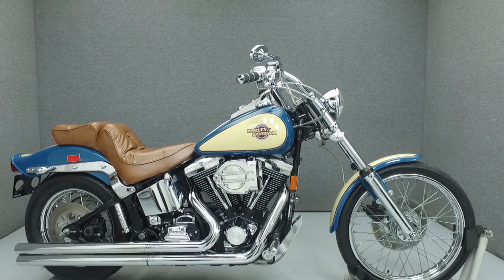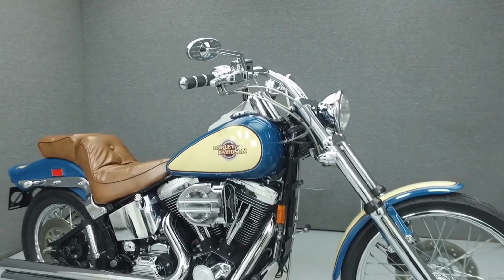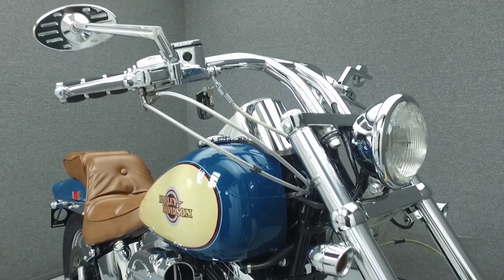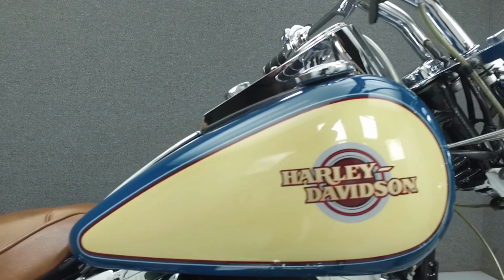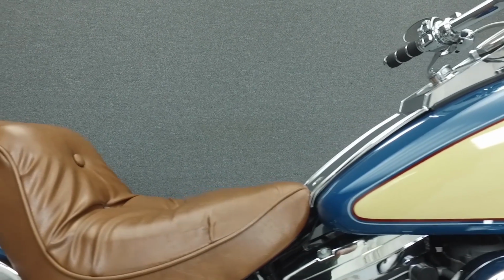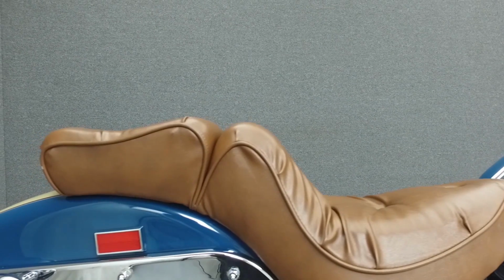Today we're going to take a look at this 1998 Harley Davidson Softail Custom with 12,736 miles. Powered by a 1,338cc engine with a 6-speed transmission, the Softail Custom puts out 56 horsepower at 5,000 RPM and 73 foot-pounds of torque at 2,300 RPM. It has a seat height of 26.6 inches and a dry weight of 613 pounds.